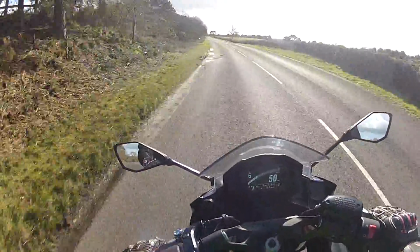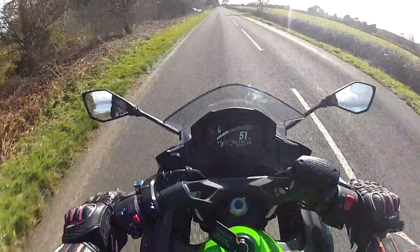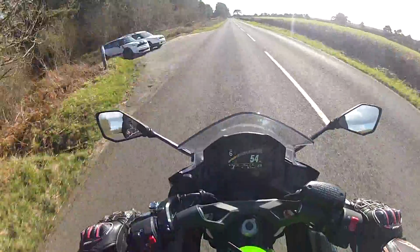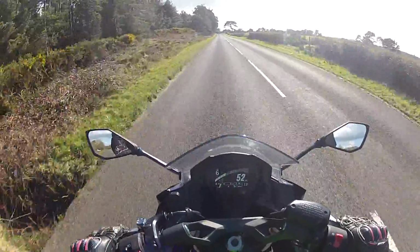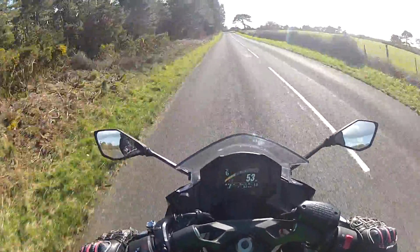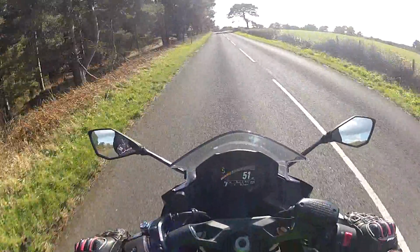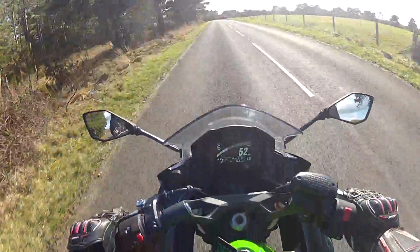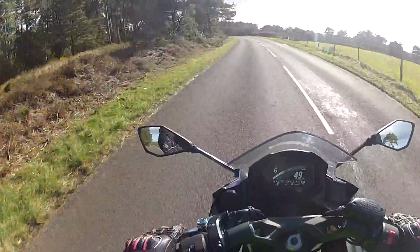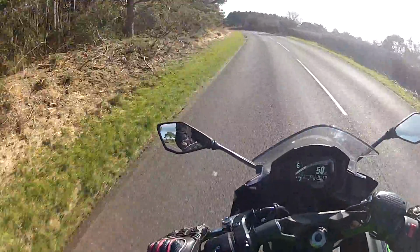So as I say, this is a 649cc parallel twin. It's got plenty of punch. It's got about 65 horsepower at the rear wheel. It's very smooth. It's got lots of character. It's got a nice revvy top end when you open it up. A really nice, easy-going, tractable engine.